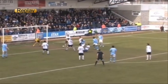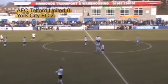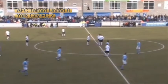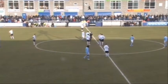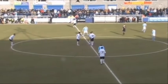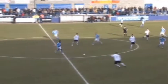And again, a set piece comes in, it seems to have taken a deflection. It doesn't really matter how it goes in, and unfortunately for Telford, they've really got it all to do now when they looked so pretty good in the second half. 21 minutes in now in the second half, so still 25 on the clock in the first leg of this game. But you have to say, going to York City 2-0 down, there's only going to be one winner, and that's going to be York, unfortunately. Telford 0, York City 2. BBC Radio Shropshire, the FA Trophy live on your number 1 station.